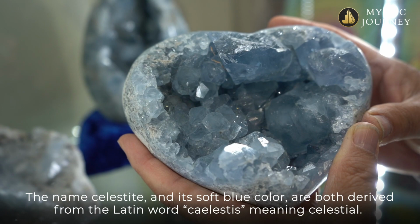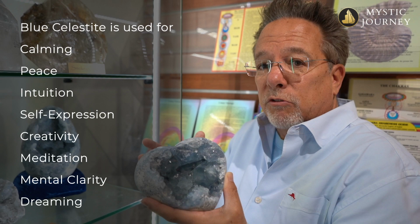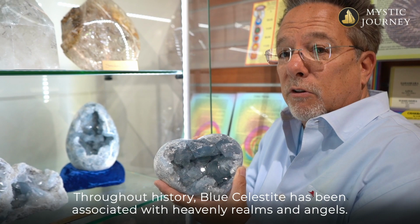And then from a metaphysical property standpoint, Blue Celestite is very good for calming and uplifting. There's also a belief that with use of Blue Celestite, you can have an easier, more clear connection with your higher angels. So it's just a beautiful stone.